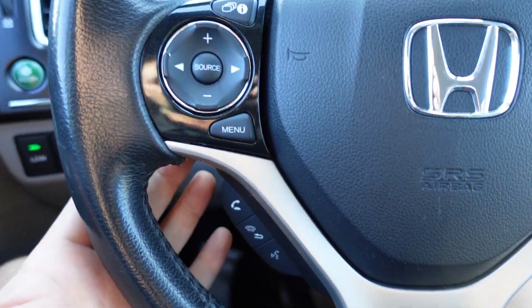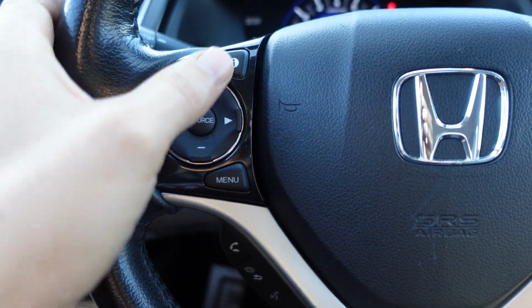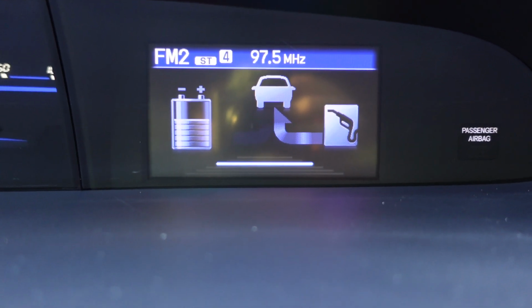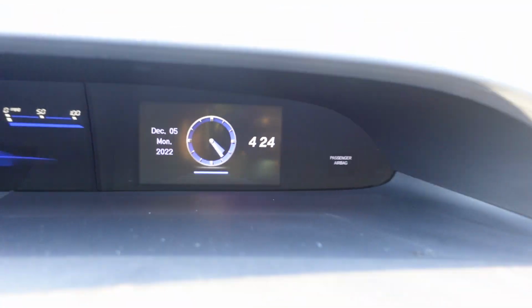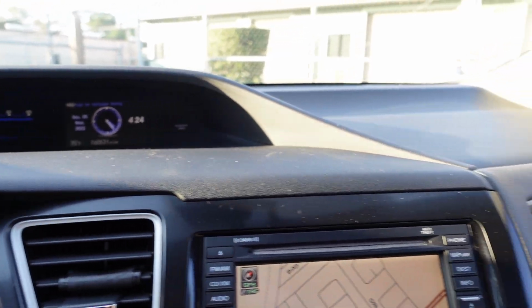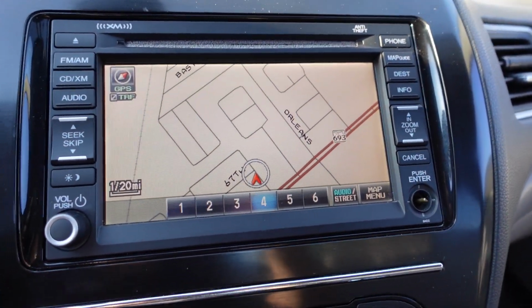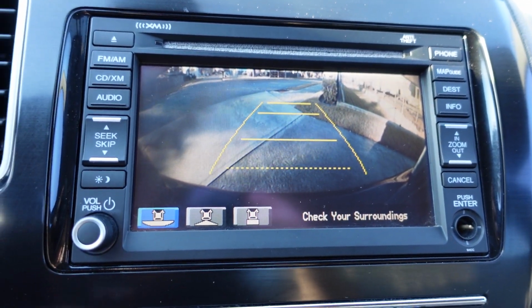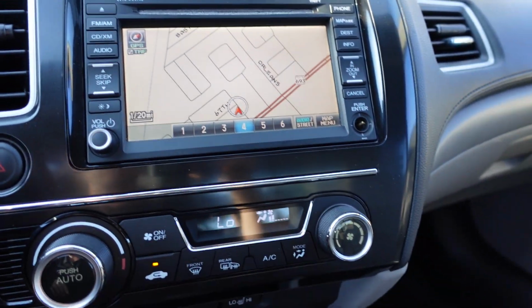Comes with the Bluetooth connectivity, comes with volume controls, your menu controls up here. You can cycle through the clock, the radio, the fuel economy. It even gives you an eco score. It tells you what's going on with the battery and hybrid technology. So if you're running off engine or battery or both. And then you can see your navigation system there. Rear backup camera there. You can change the modes as well on the view.